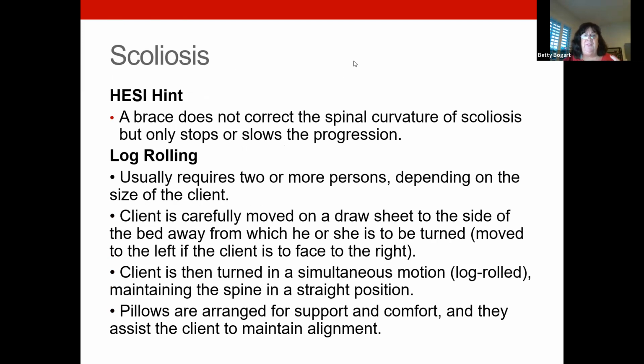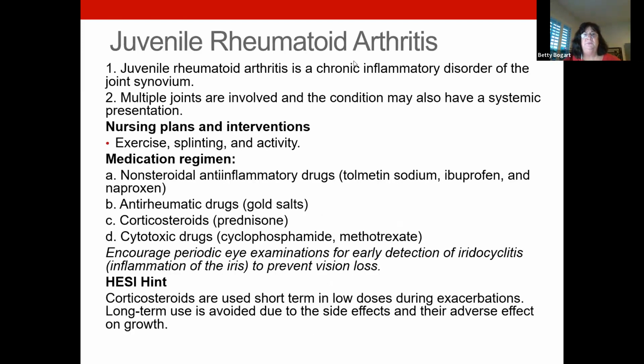When and if they need surgery, this is a child or adult, because some of them get that old, you need to do log rolling, because they put metal in the spine, so you need to keep it straight. This is the log roll that you would do.